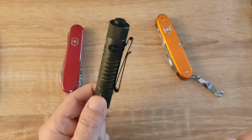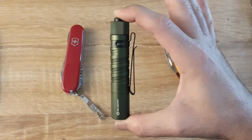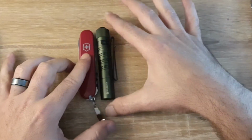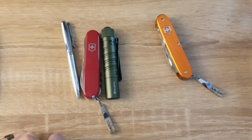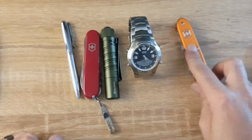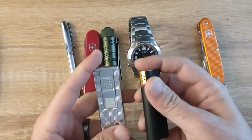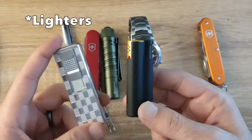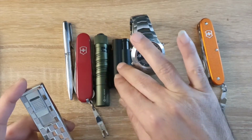So this is my flashlight of choice most days, just because it's so slim and nice and compact. Goes well with my compact, which goes well with my pen and goes well with my watch. Like I said, this is usually for weekend carries, and I'll usually throw either one of the flashlights in my left pocket. So let's put it right there.